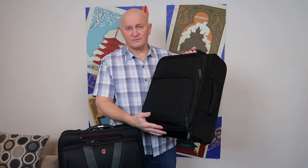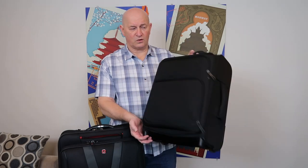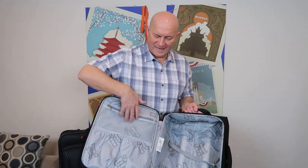So when I finally found this bag, it wasn't perfect, but I liked it. It was, as you can see, a rollerboard. And it did have that sleeve, and it fits this computer. So what's the problem with it? Well, one of the things is you'll see when I open this up, in order for it to fit the computer, there's no inside pocket that fits the computer.